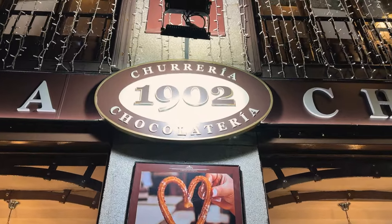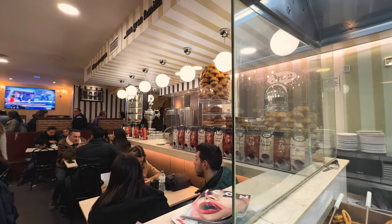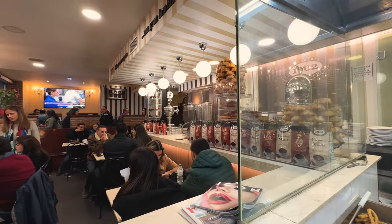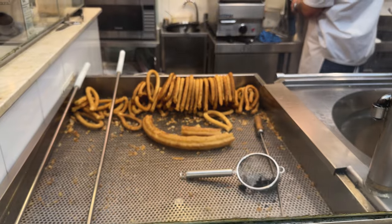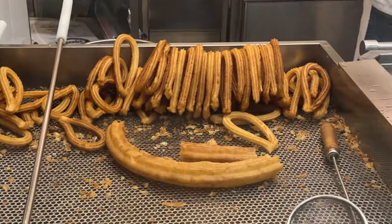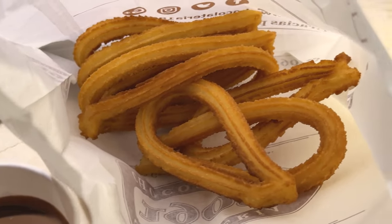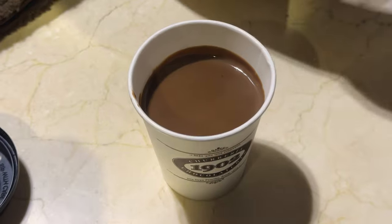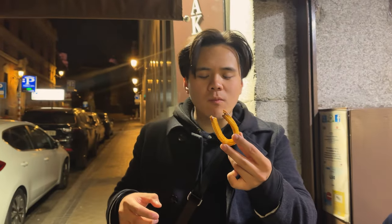Before we move on from churros, we had to slot in another spot just for good measure. We hit up Churreria Chocolateria 1902 on our very last night in Madrid just to try it. It's another long-standing churro spot, and I always appreciate it when you can see the churro cooking action in front of you. We just got some churros and chocolate here, and admittedly the churros weren't as nice and the chocolate wasn't as chocolatey as the other two spots we went to, but I guess nitpicking aside, we still enjoyed it and it scratched our churro craving itch regardless.